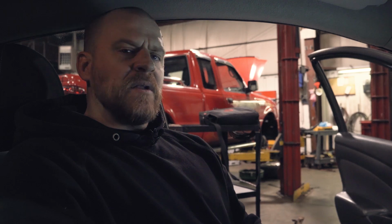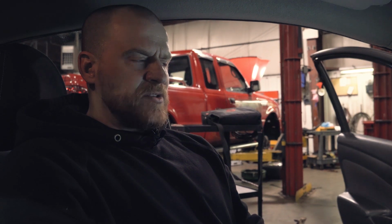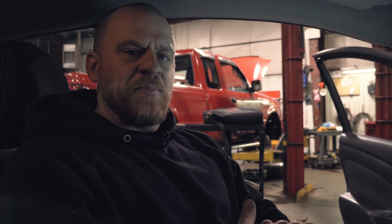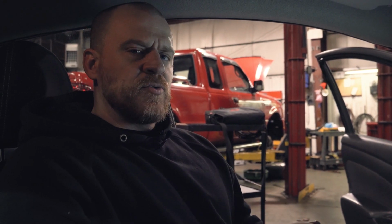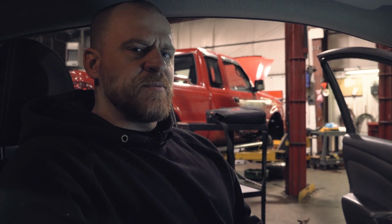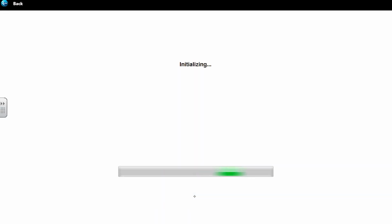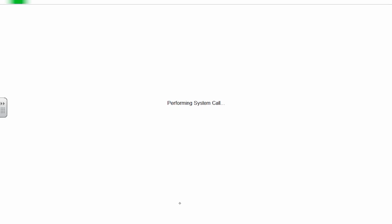We are working on a 2014 Nissan Versa today, and this is actually from my friend Pete Latour, who sends his problem cars up here at my brother's shop now. So we still get to help Pete out. But this is one that I believe has a park neutral switch code, and I believe the park neutral switch or transmission range switch was already replaced, and we still have the same fault. So 2014 Nissan Versa, let's take a look and do a code scan here and see what we got.